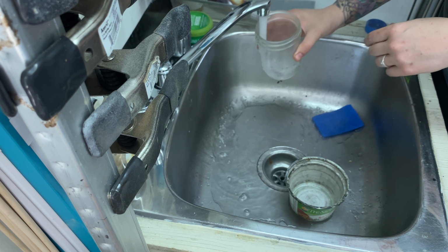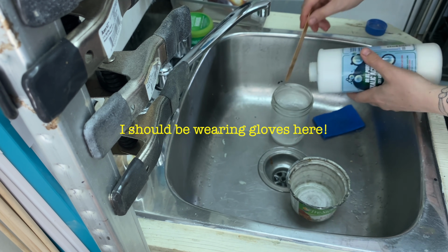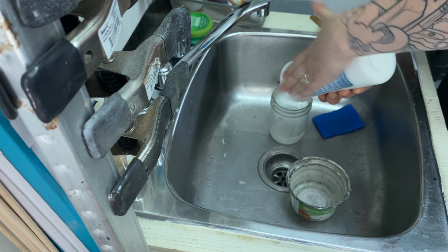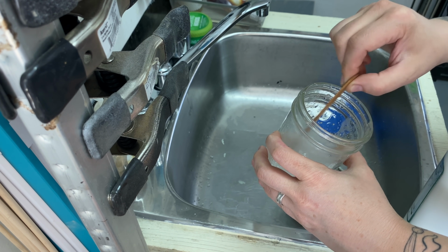You want to use hot to warm water, and there's no real exact guideline here. Everyone sort of does this a little bit different in terms of measurements, but basically what I do is I add it until it stops dissolving in the water.